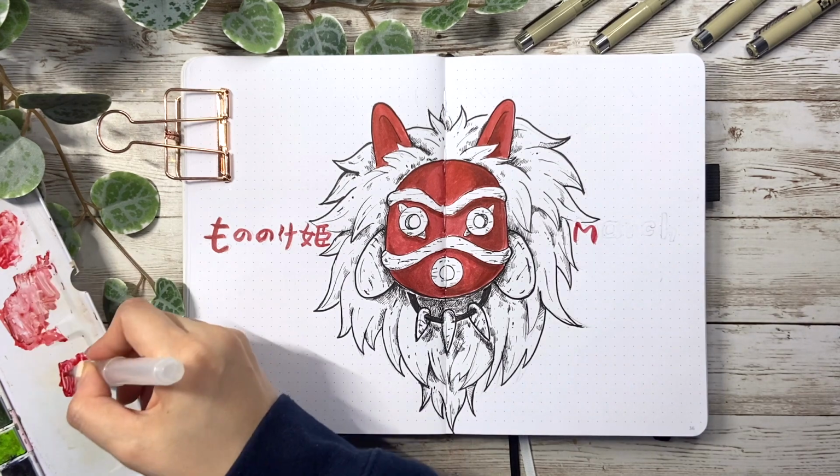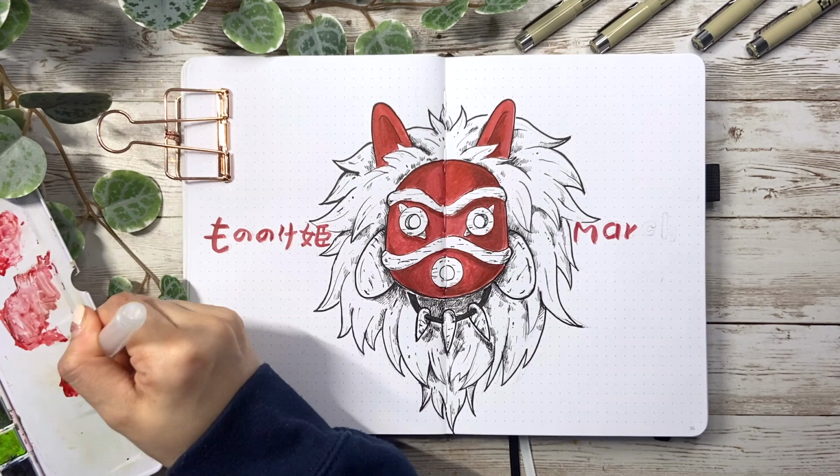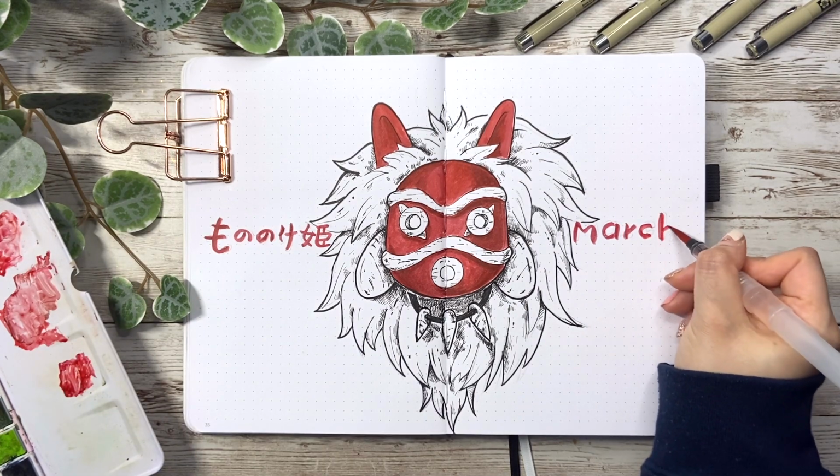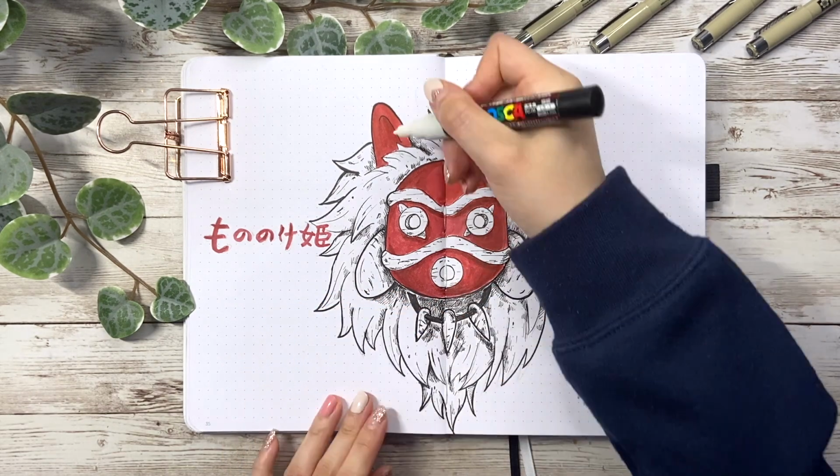I think here Mononoke also represents the connection between the environment and humans, and demonstrates that there is an imbalanced power between the two. And the final step for the cover page is to use a Posca white marker to add in some highlight.